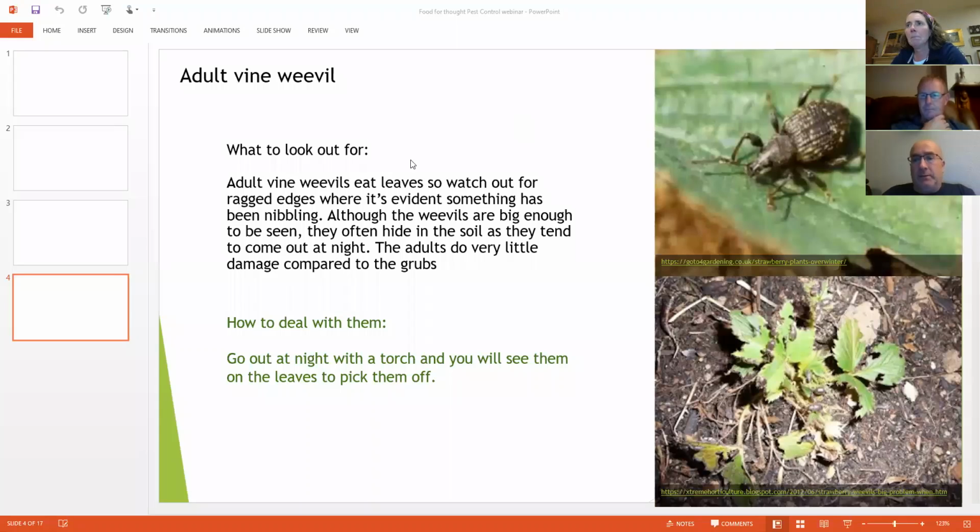So it's finding out obviously where they are. If your plants are getting damaged, the grubs are going to be somewhere close. So you could just disturb around the plant, maybe cover it with some horticultural membrane. That should stop them getting out, and stop the adults laying the eggs in the soil as well. So it's preventative as well as actually catching them. Prevention is probably better than post, really.